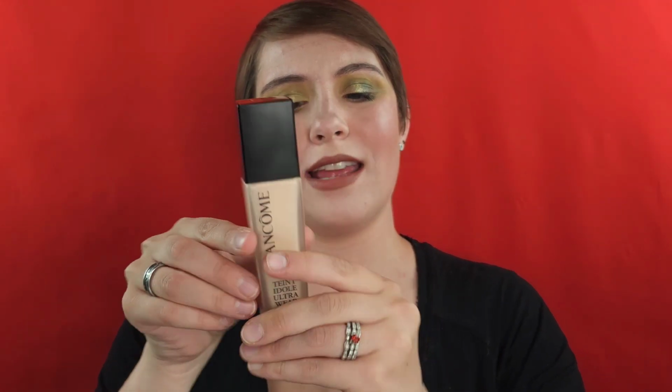I am wearing this Lancome Teint Idole Ultra Wear foundation today. I have mine in the shade 120N. This is the reformulated version, and so far I think it looks pretty good. I like the shade match that I picked. First time wearing it today, so first impression, it's pretty nice.